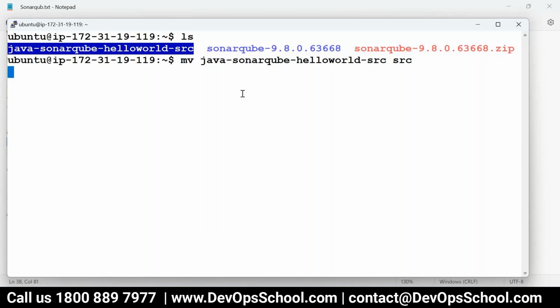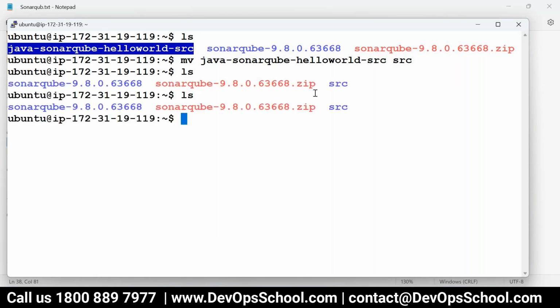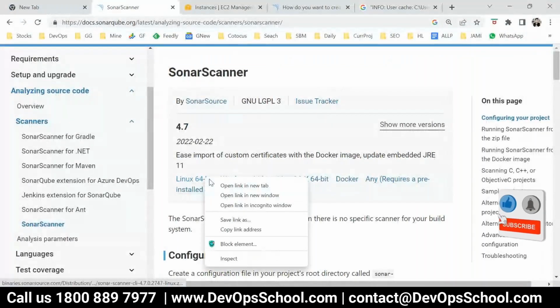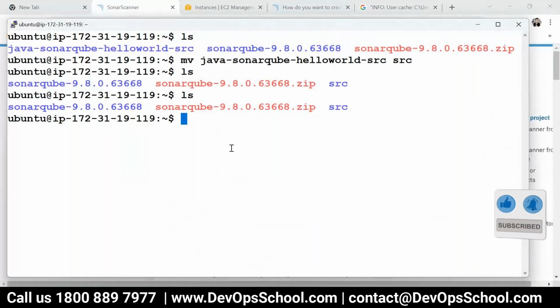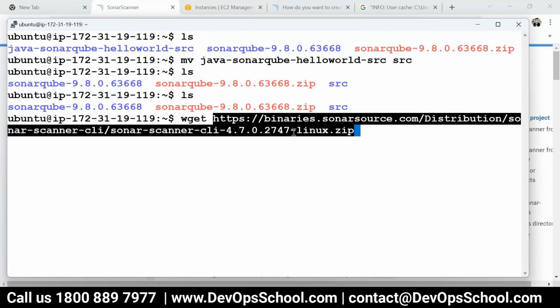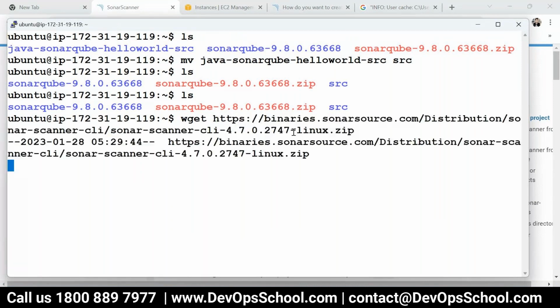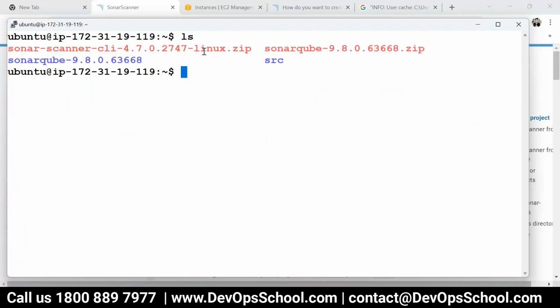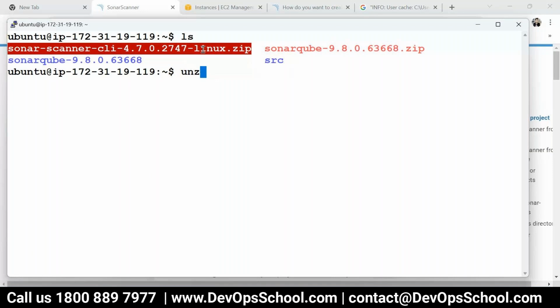So what I created, look at my screen. This is the src code which I cloned in front of you. Now I'll go for the scanner also. So wget. My system is slow actually. That means the new version of Sonarqube needs more than 4 GB RAM. That is the reason it is slow. So what I do, I unzip this also.